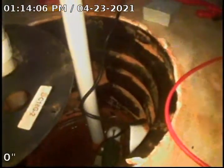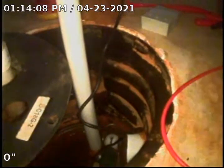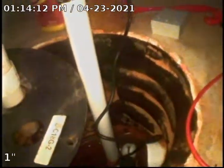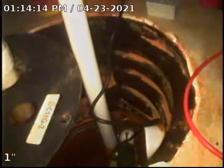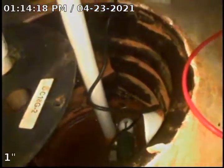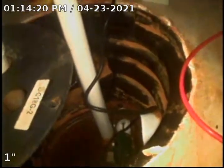Okay, today's date is 4/23/2021, Friday. We are out at, address is 49970 Tahoe Way, Canton, Michigan, 48187. Okay, we've come out here to, they have a catch basin right here, as you can see.